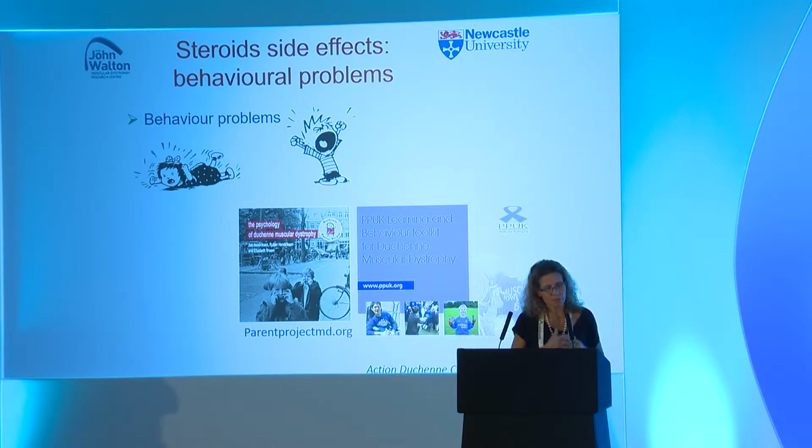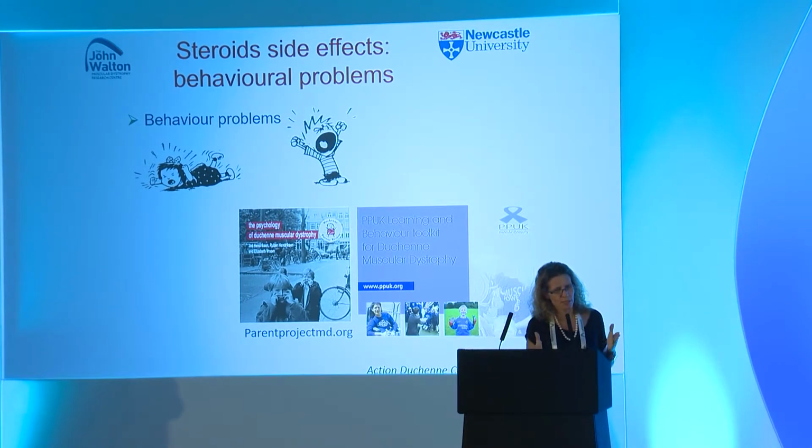Then there is the majority of the boys with Duchenne that have this behavioral problem. That means they tend to be extreme in the reactions they already have. So boys who already have some behavioral issues, the behavioral issues become more evident and more prominent. Or boys that are anyway age 4 and age 5 and have a big tantrum, and the tantrum becomes something massive and very difficult to control. So it is an exacerbation of an already present behavioral problem.